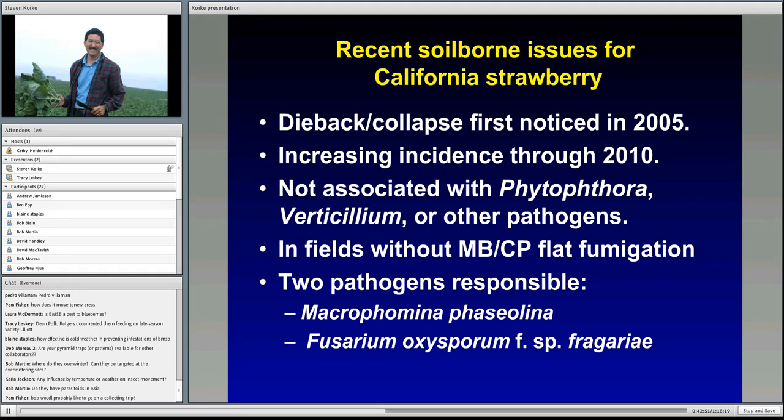Now today we know that there are 2 major pathogens associated with these problems, Macrophomina phaseolina, which causes a disease called charcoal rot, and a strain of Fusarium oxysporum, which causes Fusarium wilt on strawberry. Neither of these were known to occur on strawberry in California prior to 2005.